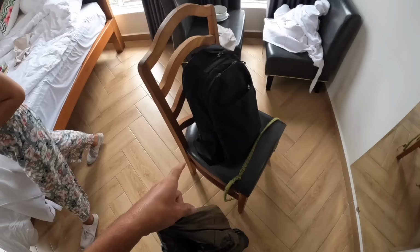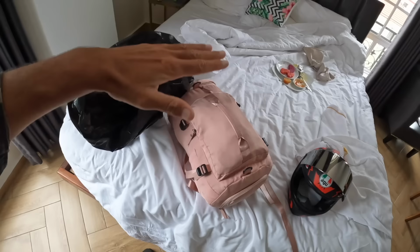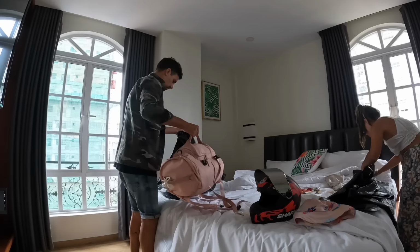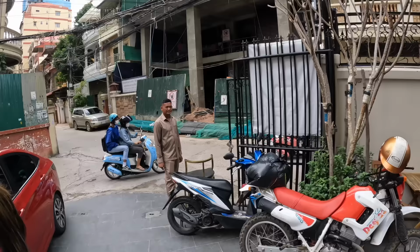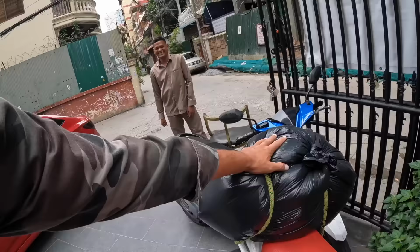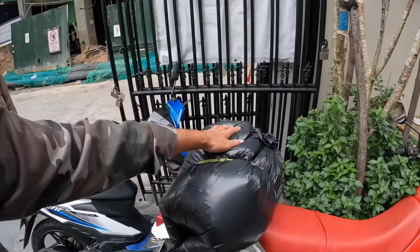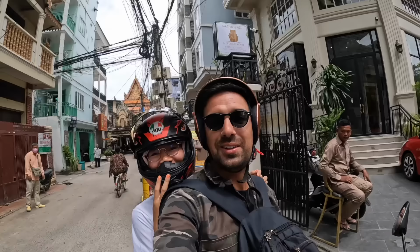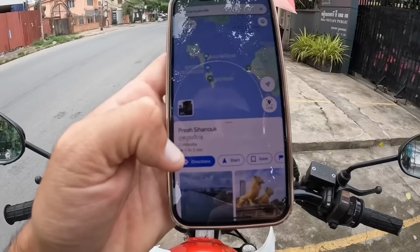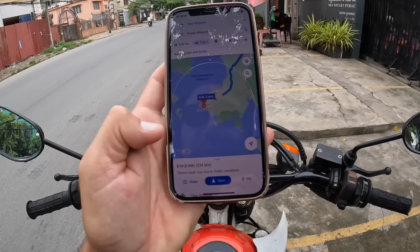So what we're going to do, we have one bag here which I'm going to carry on my back, and Ploy's bag, we're going to put it inside this plastic bag and put it on the back of the motorbike. Let's hope it's going to work. All right, this guy is super nice. He'll help us out to make it in a proper way. Looks like a nice seat for Ploy, actually. It's okay. Sihanoukville is going to be 5 hours and 214 kilometers. Let's start.